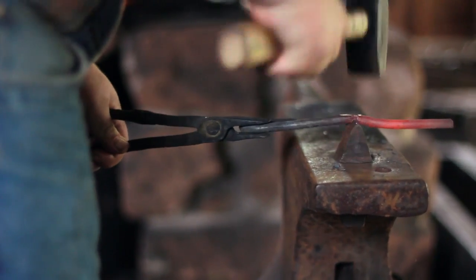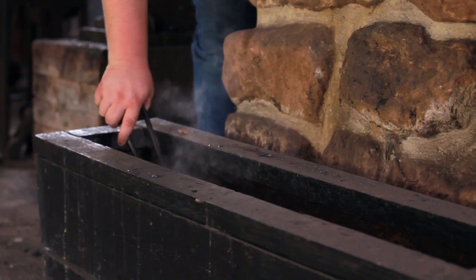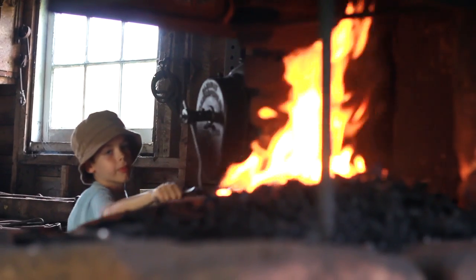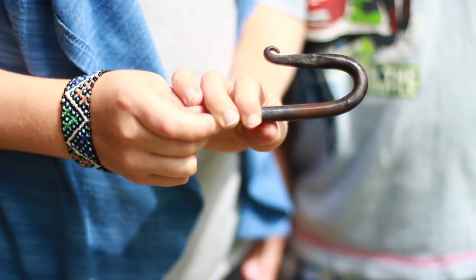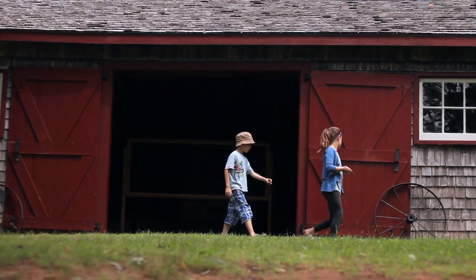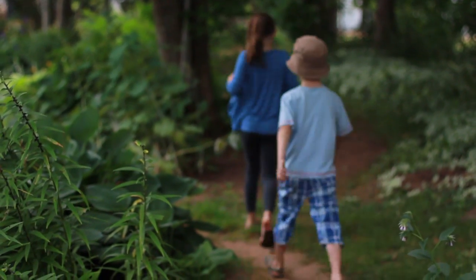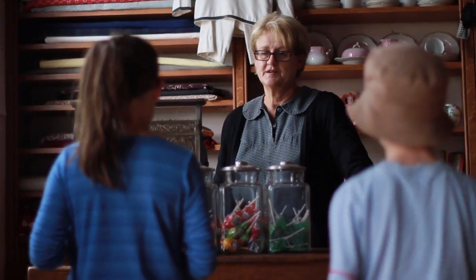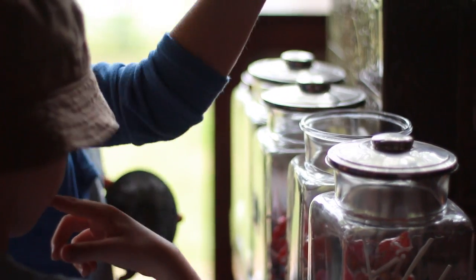I like to watch my friends' excitement when they visit the blacksmith in their forge and get to lend a hand. You never know what treats Mrs. Clark may have in the general store.